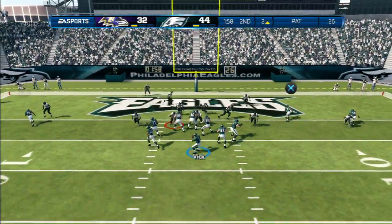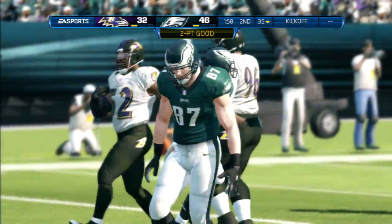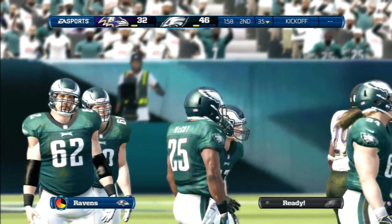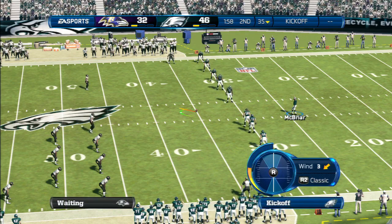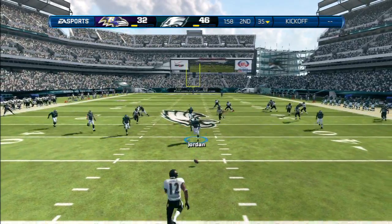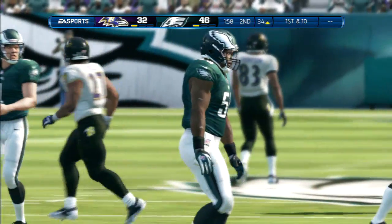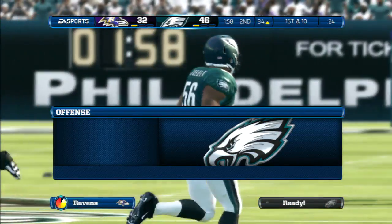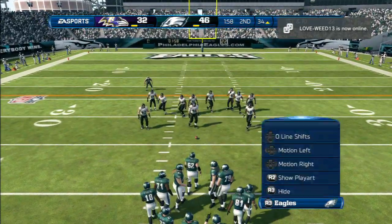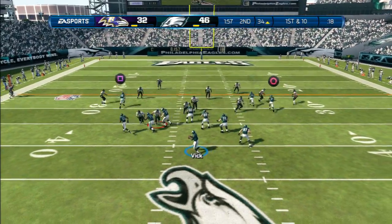They'll get set, looking to convert on this two-point try. Challenging. And so they convert it here on the two-point try. The Ravens' return team is ready. Well, the smart play here is just to squib this one and avoid the big return. Eagles are getting set for their next possession. What a nice spot to begin this drive.